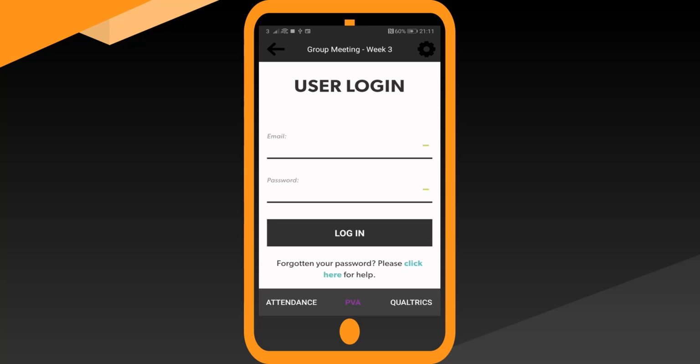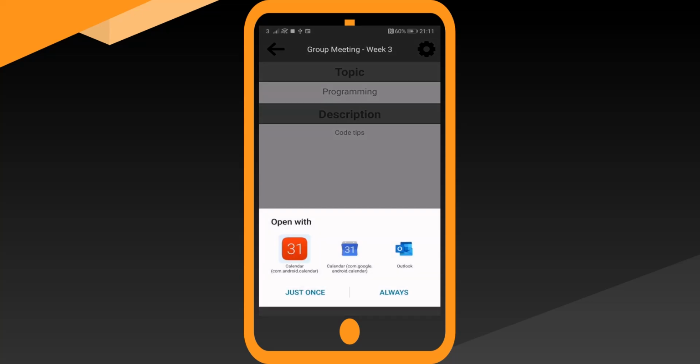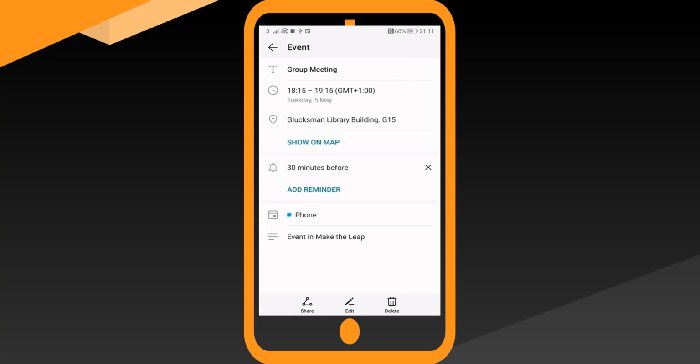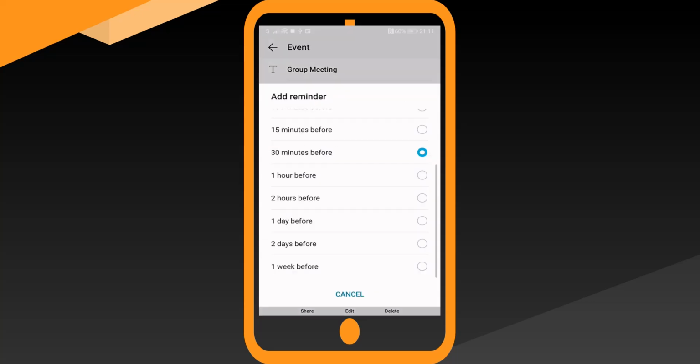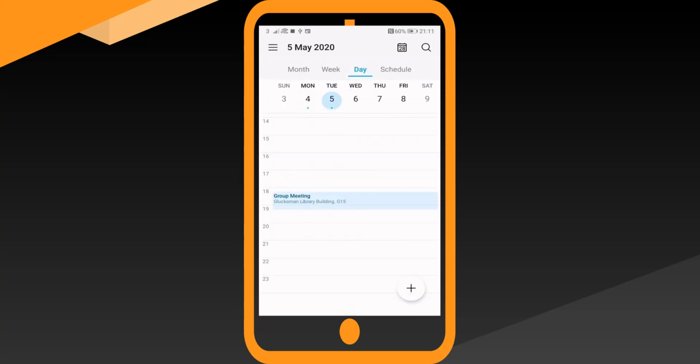So if we click out of that, we can also set a reminder for this meeting into our phone and that provides us with a message. And if we click on the button here, it should launch our calendar app with the exact date of that meeting and a 30-minute reminder should be set too, but the user can change this if they want. Now we can jump back to our meeting page again.